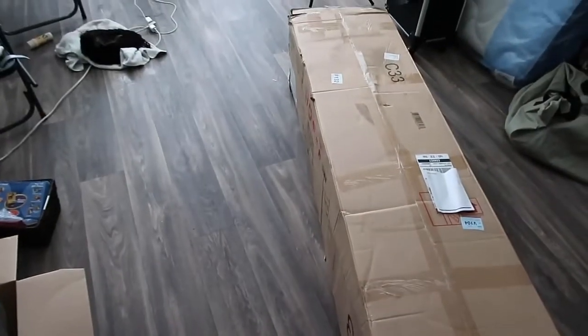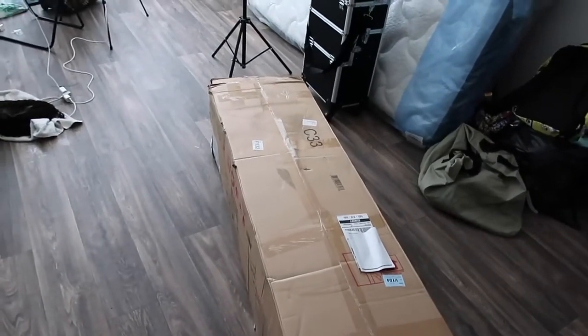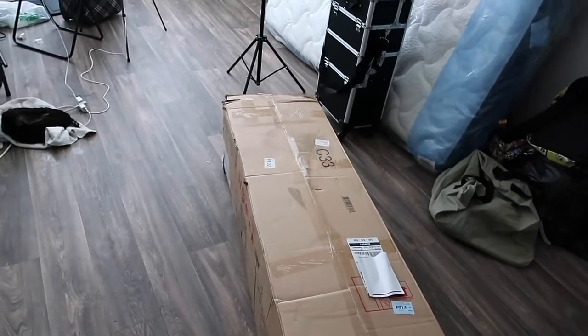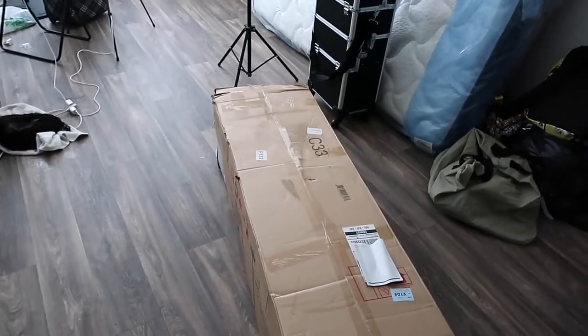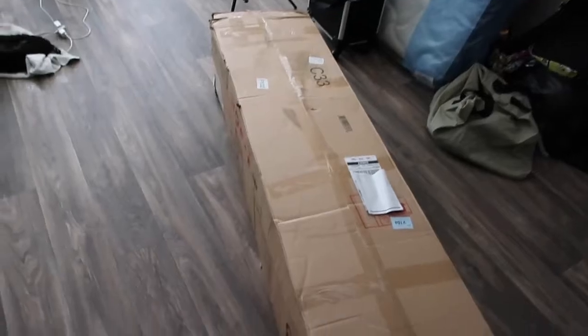Girl, stuff just everywhere. But yeah, this is my bed, and I'll show you guys a clip of me putting it together, or you'll see it in the next vlog that'll go up. So you'll see this vlog first, but then you'll see the bed next. I don't know how it's gonna go, but we'll see. But yeah, it's here. Hallelujah.